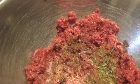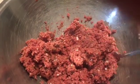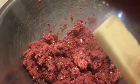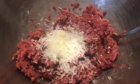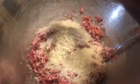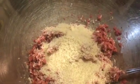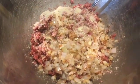I'm just going to mix that all in, add a little bit more salt. If you like, you can grate some Parmesan, and that's what I'm going to do. Just grate this wedge of Parmesan in. And this is what this looks like after I put that in. Go ahead and add your breadcrumbs, your onions and garlic, and then I'm just going to mix this all together and then add the egg to it.